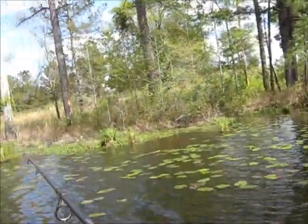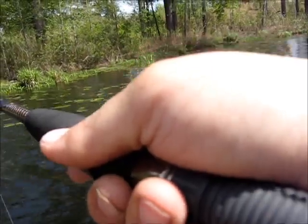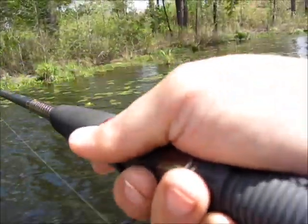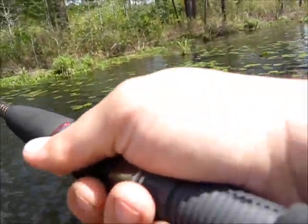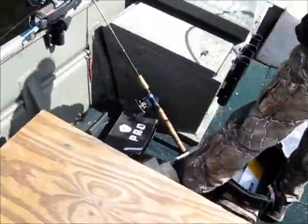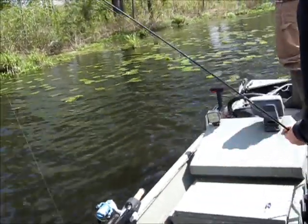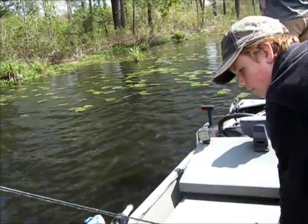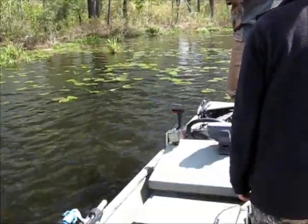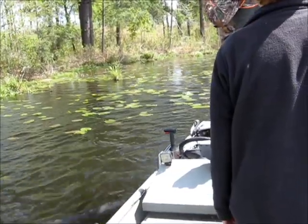Oh, Jeremy got him one. Oh, my goodness. Oh, no, I think he just hit off. Really? Nope, he's still on. Evan, get the net ready. Have him get your rod tip in and out of the way. He got you down in weeds, don't he? That's a big one too.